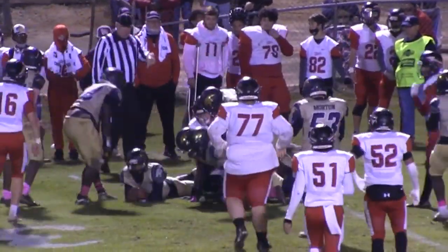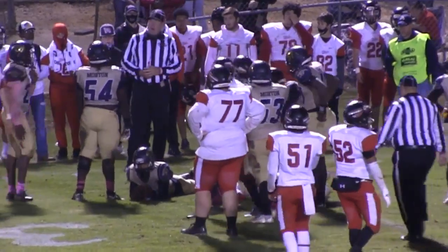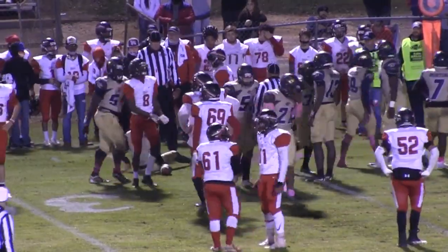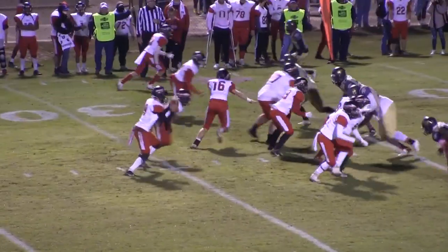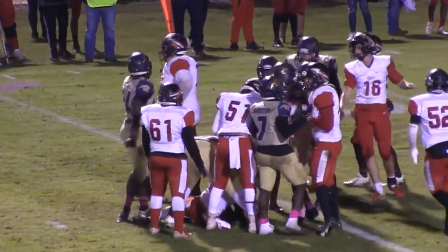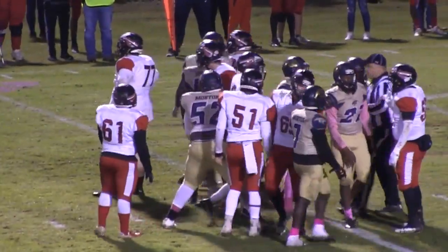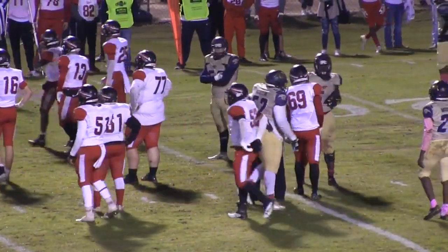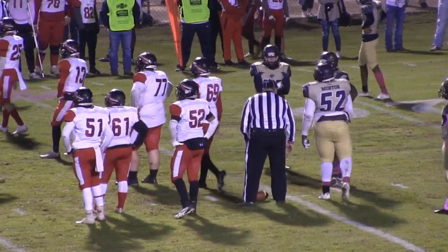Quick screen is complete. Tackle by a host of Panthers on the far sideline. Oh yeah, here we go. So we are here, but we sure ain't lined up right. Good job right there by Zayden. Quick tackle by the Panther, I believe that was number 54. Green low and brought him down.